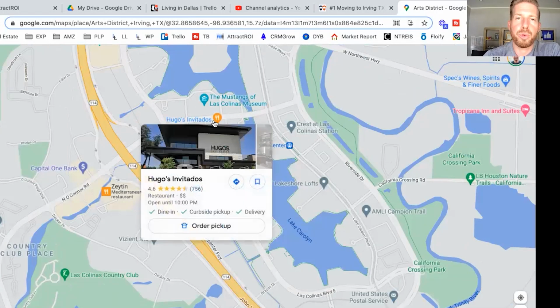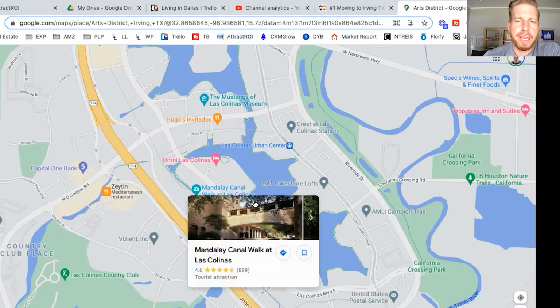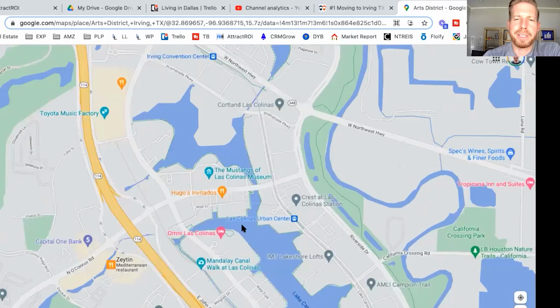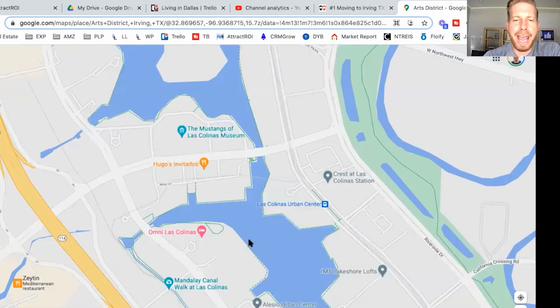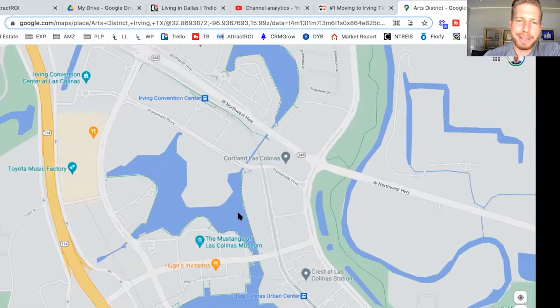So you got some really cool restaurants and bars all around this lake. You can paddleboard and go out on the lake and have some fun there. They say it's modeled after the Venice canals. You know, I had a hard time seeing it, but hey, if that's what they say they tried to accomplish, then I guess we'll just take their word for it. But otherwise, yeah, it's a cool spot.